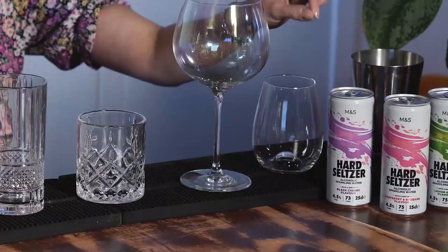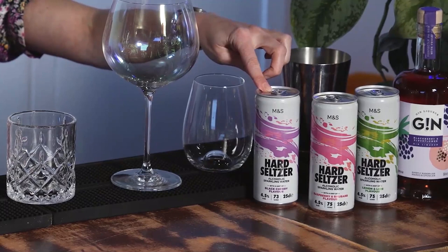After all, for years we've been known for gin in a can, gin in a tin, however you want to talk about it. But today we're going to look at a few new products that have just landed in M&S, including these hard seltzers, and we're going to be using it as an ingredient in the cocktail we'll serve this evening.